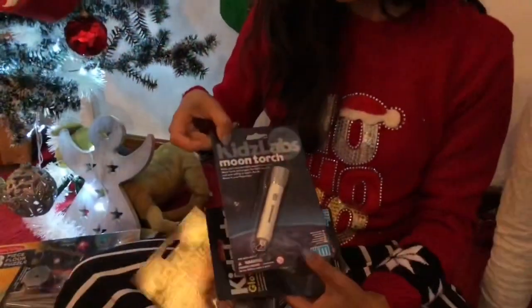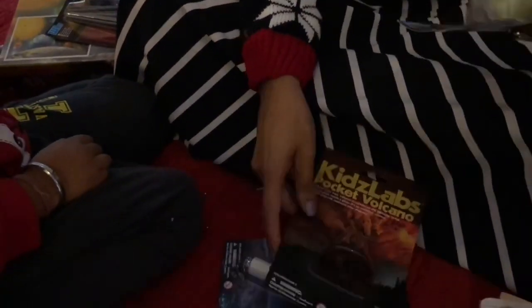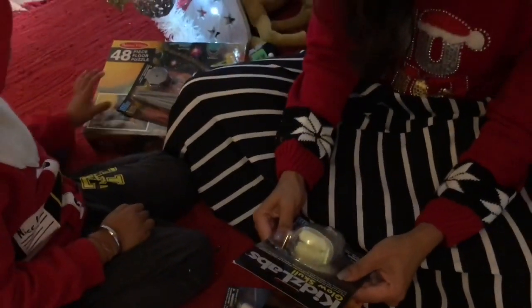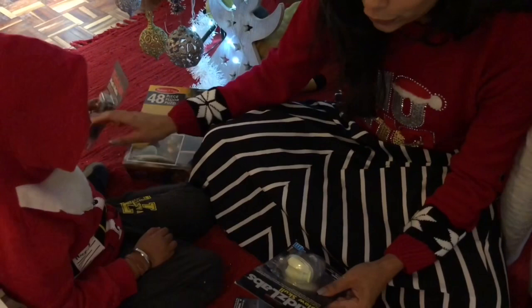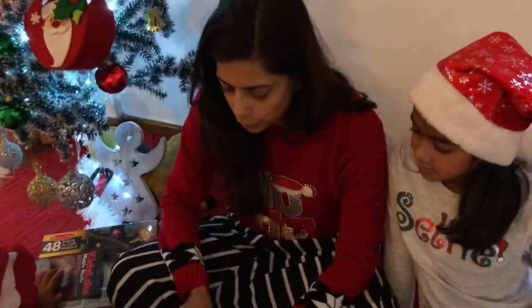So I love these Kids Labs, the Kids Labs collection. There's so many cool things. This is like if you're really into science. This is a glow skull. So basically it says, learn the structure of your skull with a cool and luminous human skull keyring.